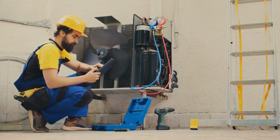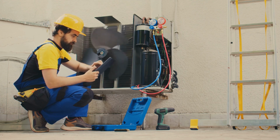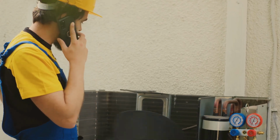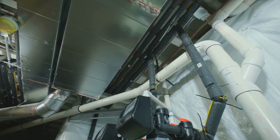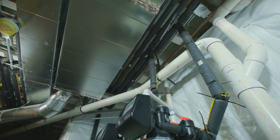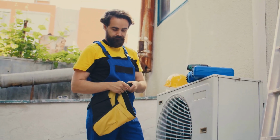Professional technicians have the expertise and tools to diagnose and repair complex HVAC problems safely. They can also advise you on regular maintenance to prevent future issues. Remember, your HVAC system is a complex piece of equipment. While this guide offers basic troubleshooting, don't hesitate to seek professional help when needed.